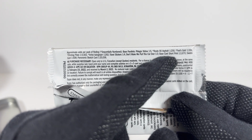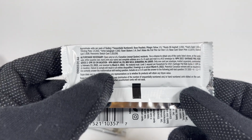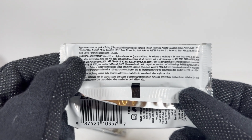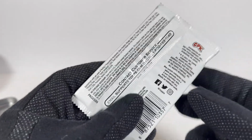Base parallels, of course. Printing plate, 5,000 packs. That would be fun. Sketch card, 1 in 508. Panoramic sketch card, 1 in 20,000. Who are those people that get that stuff?